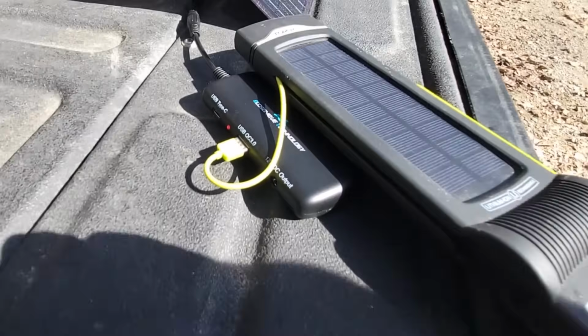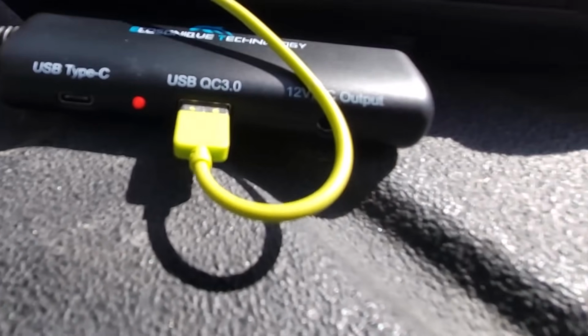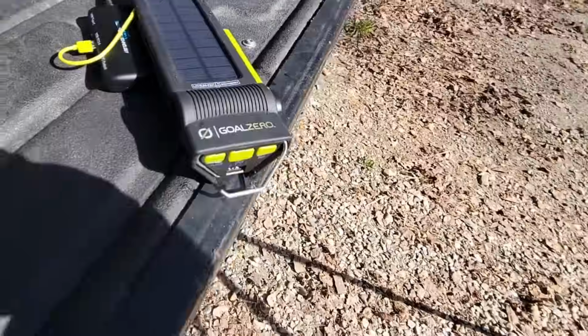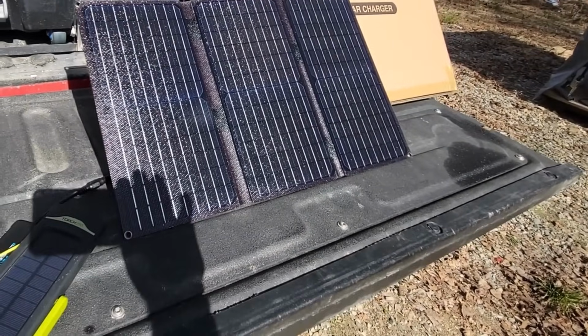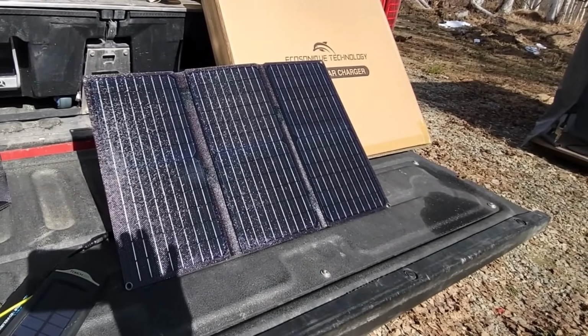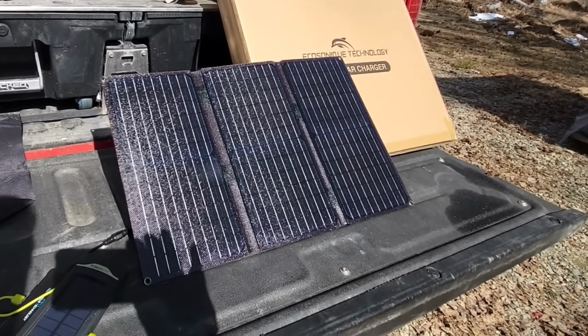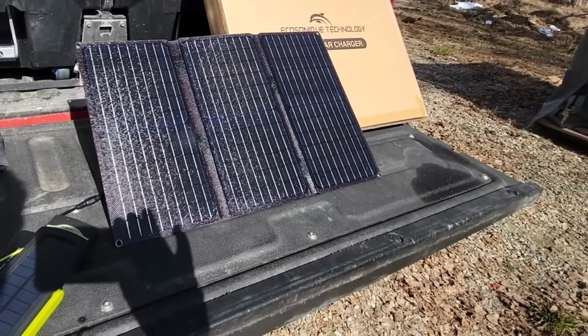So you can also go ahead and charge something with a USB-C as well, like your phone. I mean, this is kind of like a nice little thing to be able to have like in your vehicle. Like, this is going to live in my vehicle all the time, just in case. And I have another one that's a little bit bigger, that's 60 watts. That one will probably live in my wife's vehicle. And then the 100 watt we'll probably take with us when we go camping and such.